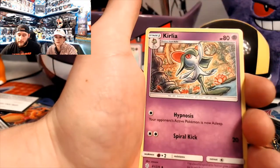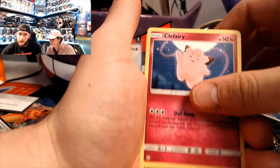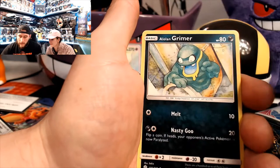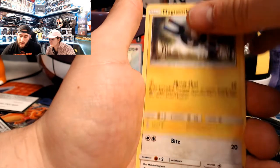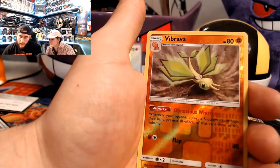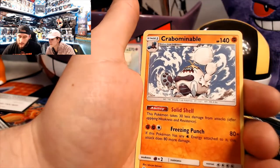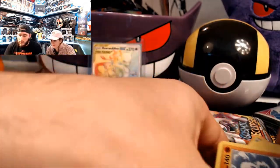So we got our Leaf Energy, Kirlia, Roller Skater, Clefairy, Rowlet, Phantump, Alolan Grimer, Magnemite, we got an Eevee, we got a Reverse Holo Vibrava, and Crabominable. Wow.